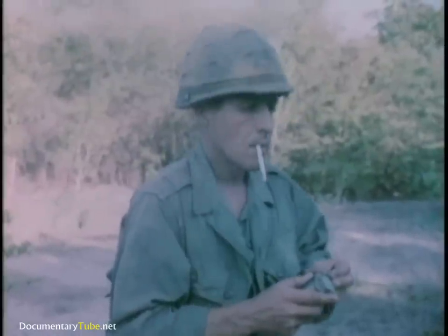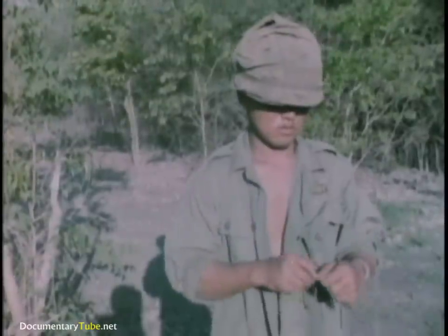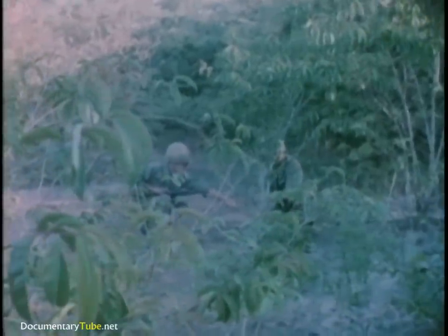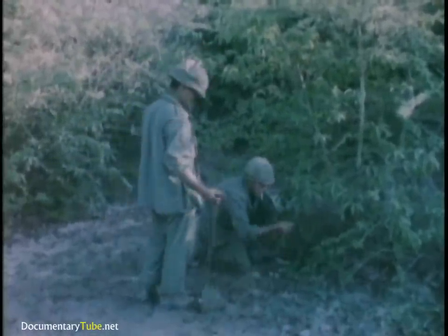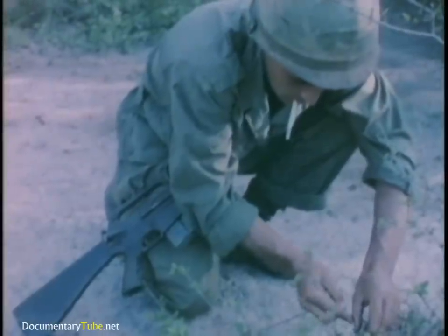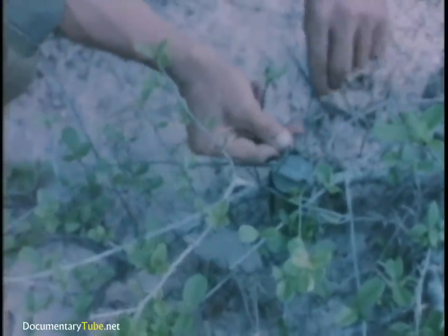Trip flares will be set up around the camp perimeter as an added precaution against any surprise attack during the night. Anyone stumbling over these wires in the darkness will set off the armed flares, lighting the night. But the precaution proved unnecessary. The flares were never fired, and the night passed without incident.